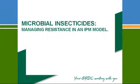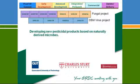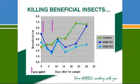The last area I want to talk about today is microbial insecticides. So these are insecticides based on naturally occurring microbes from Australia. The first area I want to talk about here is the issue of using things like organophosphates. So this is dimethoate in a pulse crop, and we're chasing mirids, but unfortunately the beneficial insects also get hammered when you use something like an OP, which is a broad spectrum insecticide. You can see the first couple of days after that spray, the numbers of beneficials are absolutely hammered.